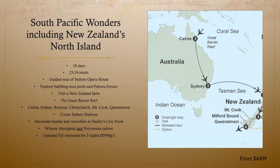This is an 18-day voyage with 23 to 24 meals, also including a guided tour of the Sydney Opera House, exploring the Great Barrier Reef, a visit to a New Zealand farm, as well as Cairns, Sydney, Rotorua, Christchurch, Mount Cook, and Queenstown. This trip includes a cruise of the Sydney Harbour, encounters with koalas and crocs at Harley's Croc Farm, and the opportunity to witness Aboriginal and Polynesian culture.